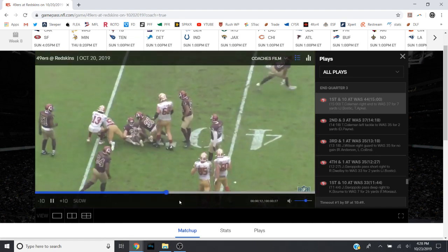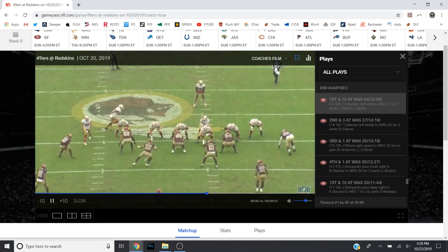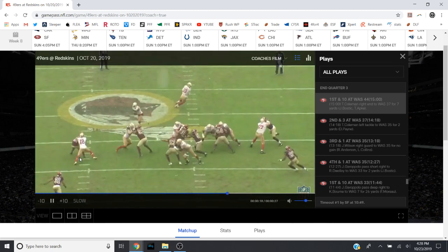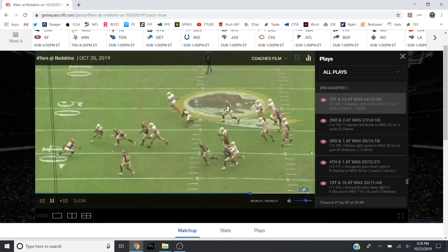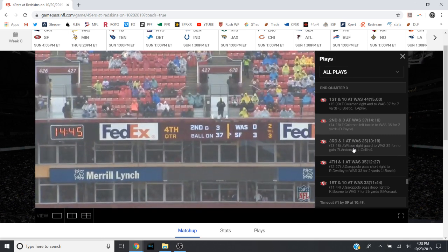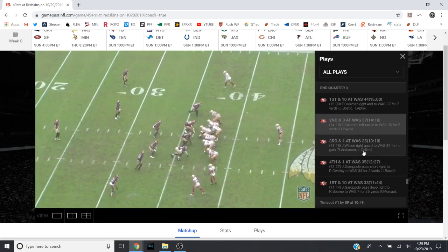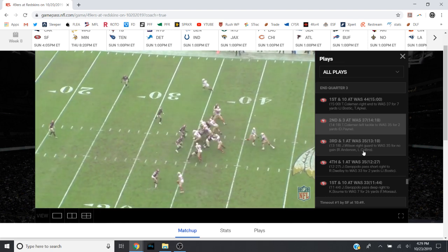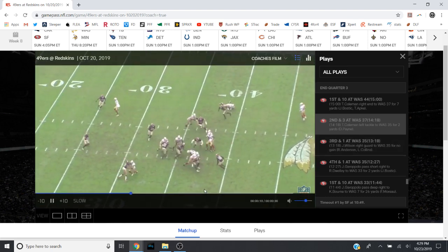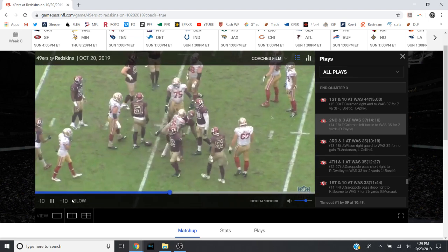Great cut. Goodness. Nice cut. Let's see here. Why do you run past him? I don't know what you're doing there. Nice run there, man. Goodness. Tevin Coleman getting after it. All right, we're in the 4th quarter. Here we go. Nice cut. Dang. Tevin Coleman making me a believer.